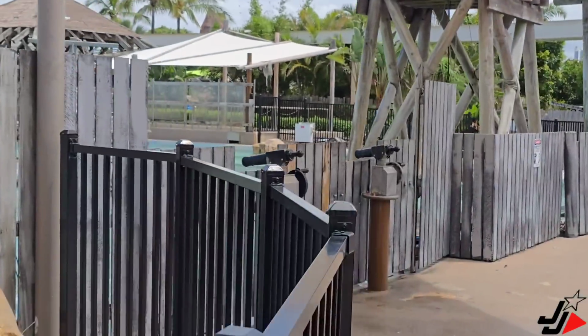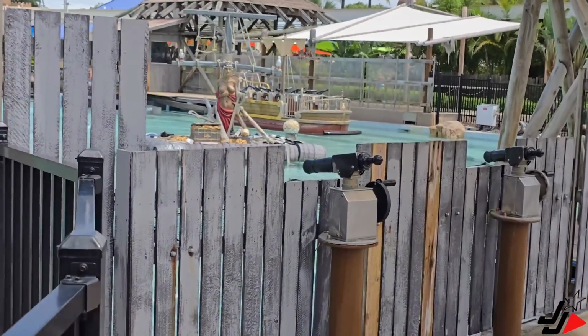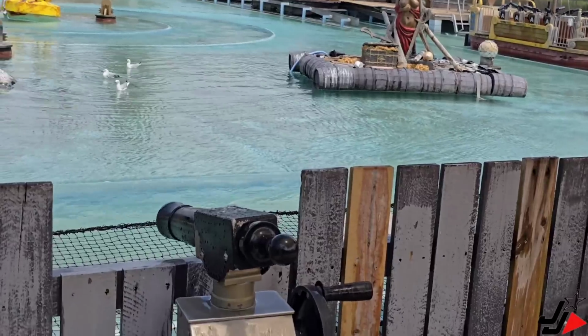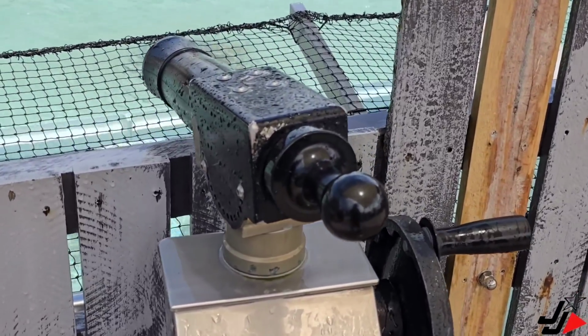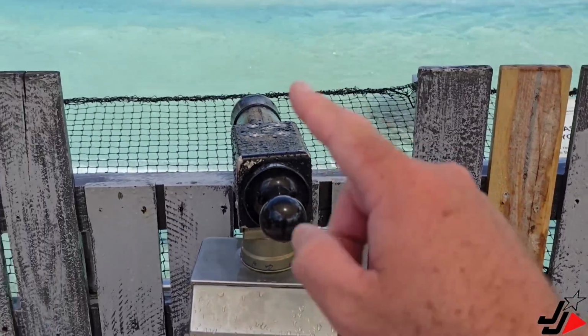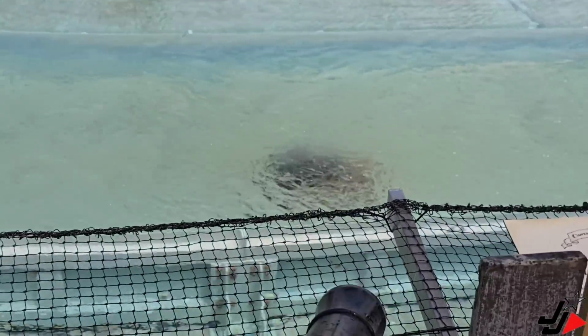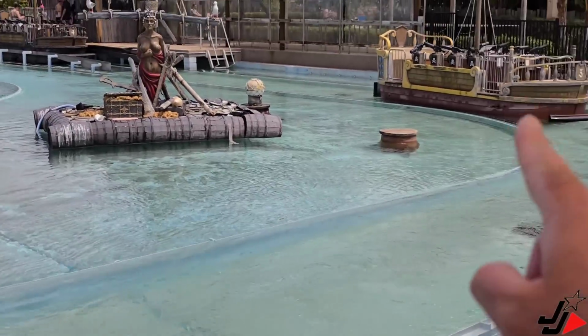And there's different cannons all around the perimeter of the pool area or the ocean where the pirate ships are. Here's the cannons here. Pretty easy to use. Spin the handle and it shoots the water. And you can, of course, move this, position it, turn it as well toward the people in the boats.